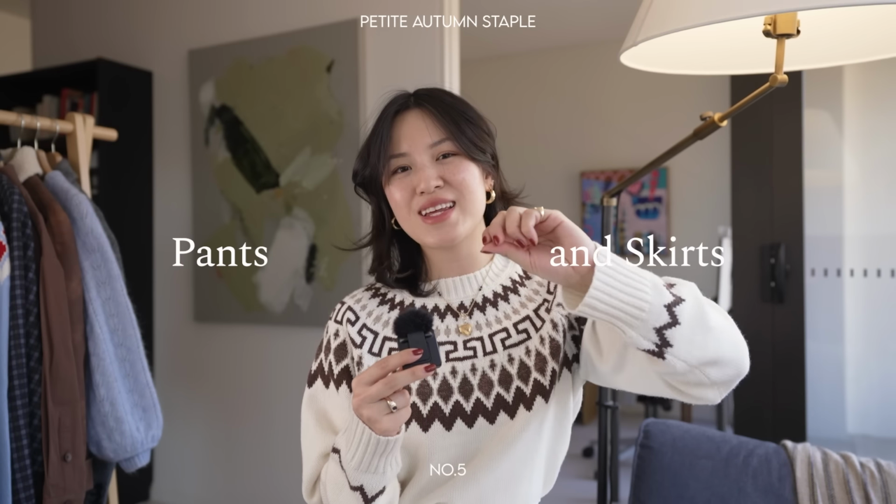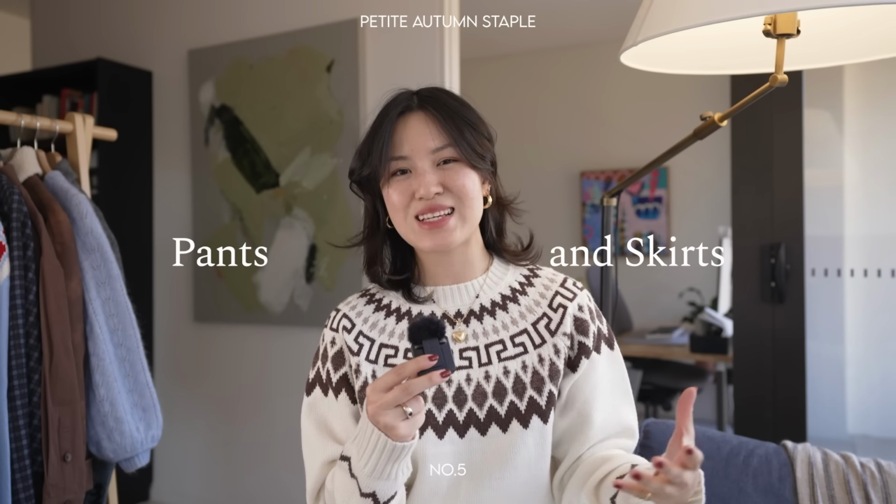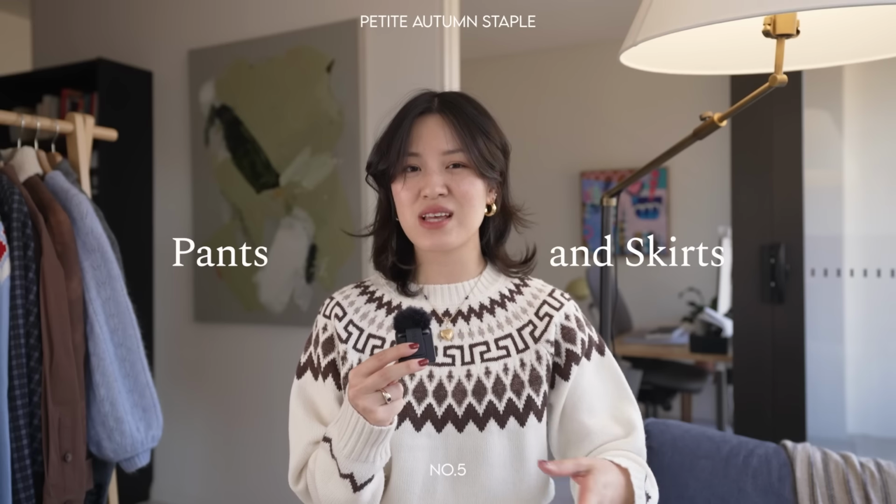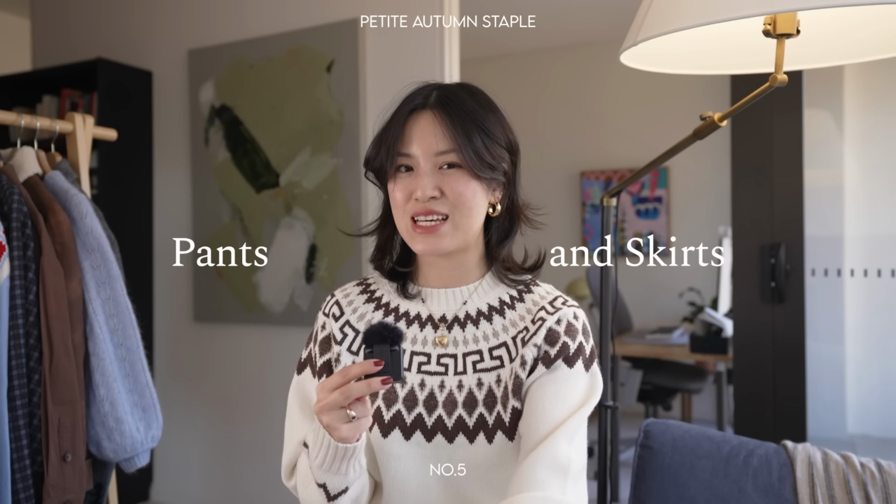When I was writing down notes to make today's video, I completely forgot about bottoms, which is crazy because I think this is a key part of petite dressing. So for my bottoms, let's talk about skirts and then trousers. For all of my bottoms, because of the way I dress, because I know I like oversized coats, because I like a chunkier knit, I always like to keep my bottoms a little bit closer to the body.